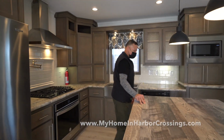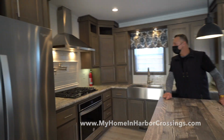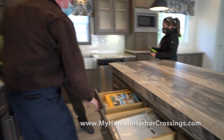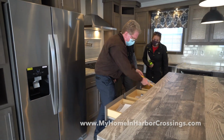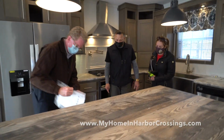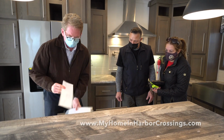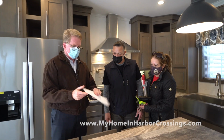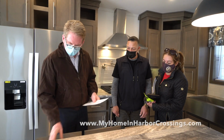So we have warranty cards for the appliances. Where are they? Oh, so in here, you have all these drawers. All these drawers have the paperwork for all the appliances. Okay, here. The cards. So these are the warranty cards. You fill out the card and you mail it in for the warranty on all the appliances. All the appliances, okay.